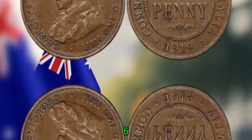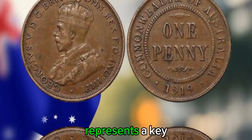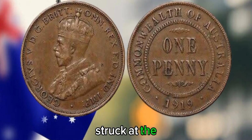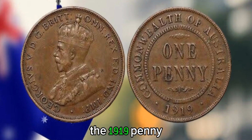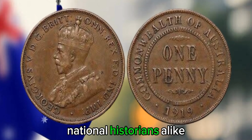Number 6. 1919 Australian 1 penny. The 1919 1 penny represents a key turning point in Australian coinage history. It was the first year Australian pennies were struck at the Melbourne Mint, ending the exclusive production by the Royal Mint in London. That alone makes the 1919 penny a historically significant coin for numismatists and national historians alike.